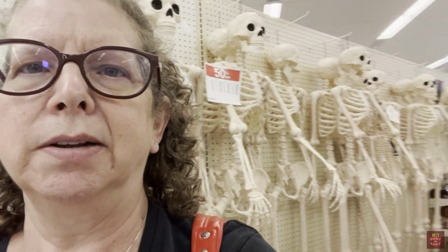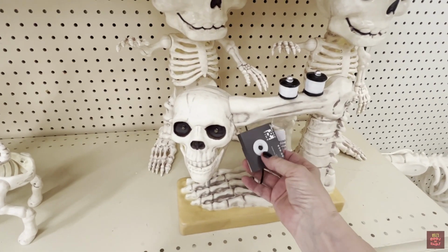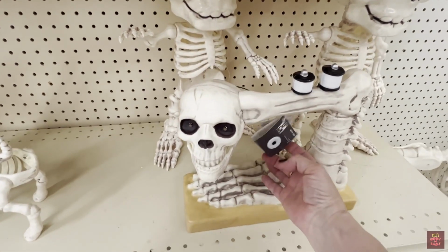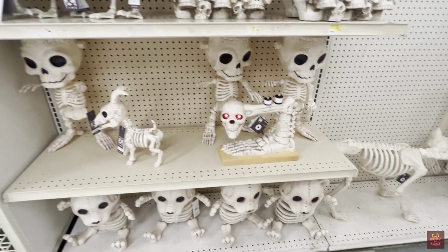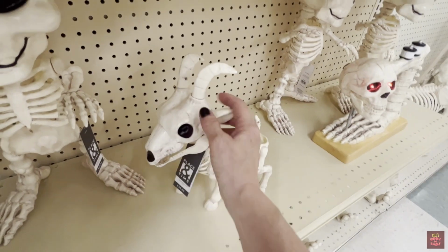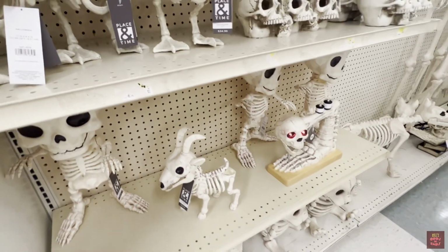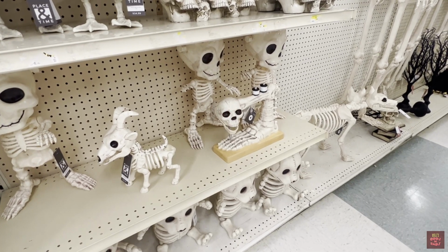So after Spirit Halloween, we decided to run over to Joanne's, pick up a couple things, and take a look at their Halloween selection. So let's see what we can find. It is a skeleton sewing machine. His eyes light up. Wait a minute. $60. This guy's pretty cute too. I don't think he lights up though. Oh, I didn't know it did that.